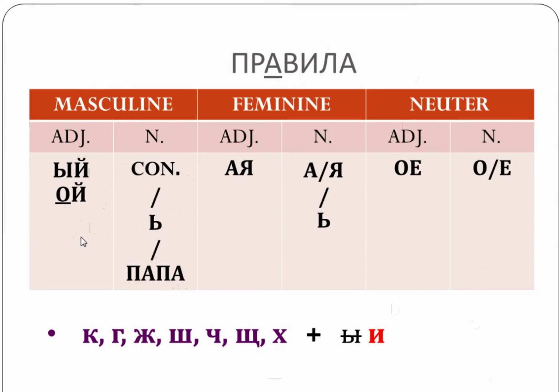If I want to say kind father, добрый папа, добрый день, добрый or хороший карандаш. So any masculine word will have these endings for adjectives to describe them. And also it happens with masculine words when I try to add uy to the root, and I see that the last letter before the ending is one of these, then I can't really add uy. Uy does not get along with these letters, so I'll have to switch to e, like in хороший. Хорош, the root, before the ending, the last letter is sha, so I can't put u next to it. I need to switch to e.